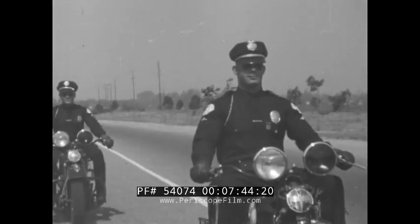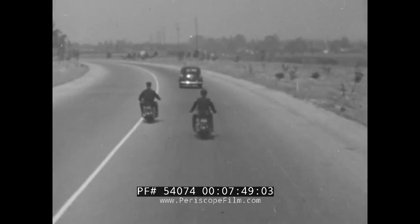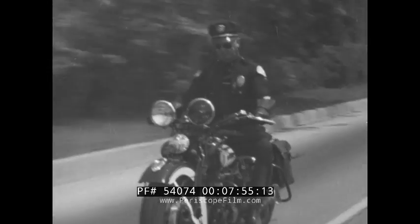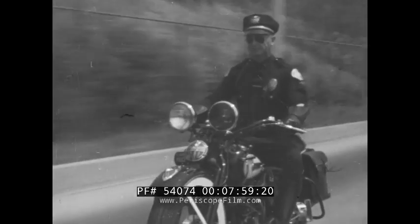As in all teaching, experience is most valuable. Watch your fellow officers and learn your job by doing. Make safety your first rule. Always keep your motor under control, and through better traffic enforcement, we can save lives.